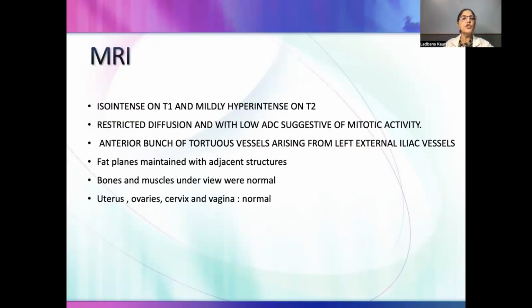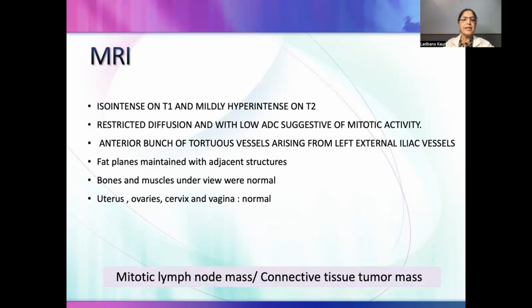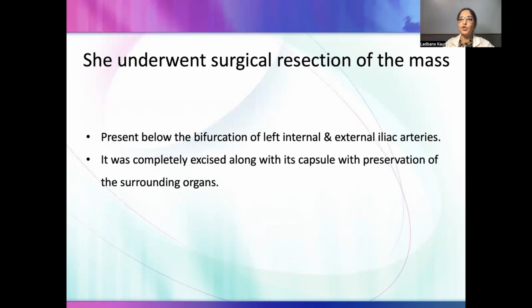MRI was done. The mass was isointense on T1 and mildly hyperintense on T2, and showed restricted diffusion with a low ADC, suggestive of a mitotic lesion. The same findings seen on ultrasound were also appreciated on MRI. So the differential was given as a mitotic lymph nodal mass or a connective tissue tumoral mass.